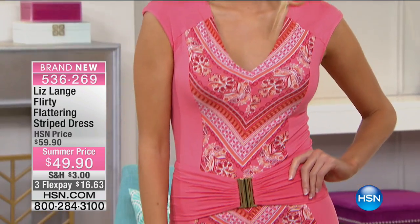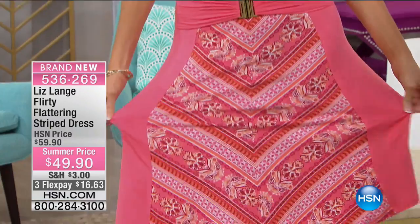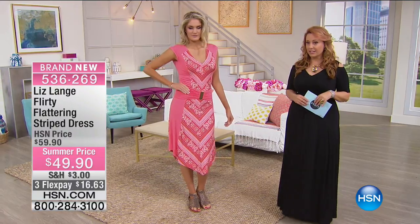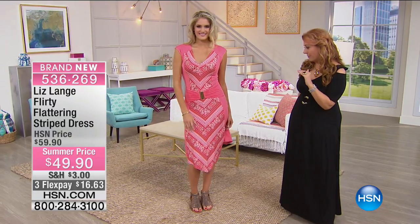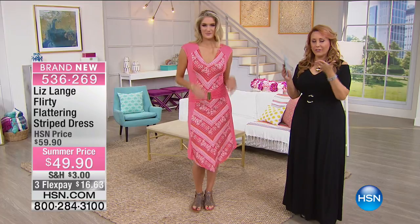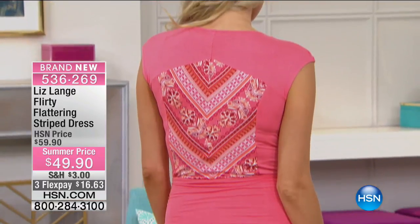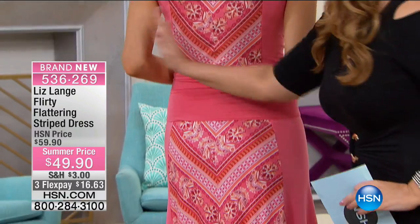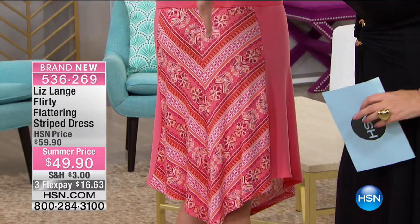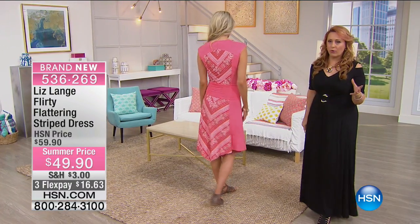$16.63, the V-neck. You know, the panels on the side, the great belt, and it's just a great length too. 46 inches in the length, and it's kind of that scarf hem. And in the back, it's the same kind of panel. So if you're more curvy in the back and you're saying, okay, I want something slimming, see how it's bringing it in, bringing it in, and bringing it in all along, and your eyes are going up and down with that chevron, those fit tricks that Liz Lang is known for.